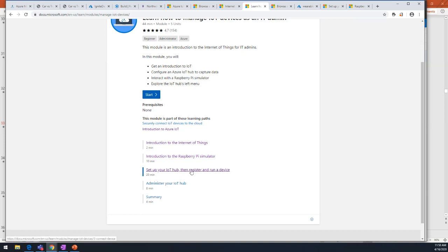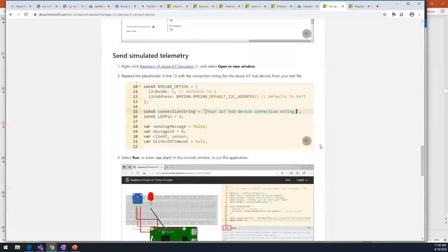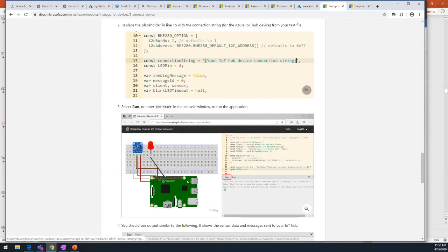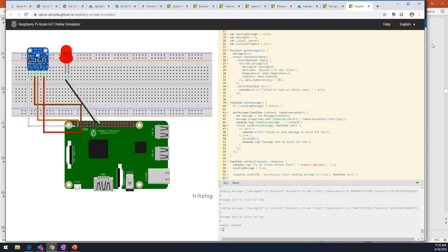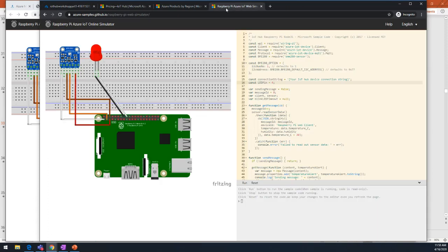When they talk about registering and actually running your device, there is a link to setting up your actual Raspberry Pi in the code. So let's go ahead and dig into that. This code is showcasing that it needs a connection string, and this is all about how it's going to connect to your IoT hub. So you have your IoT hub device connection string. This is going to connect to your IoT hub securely.